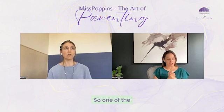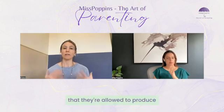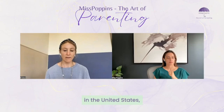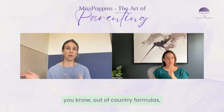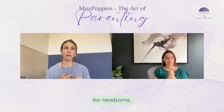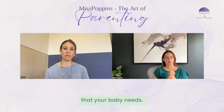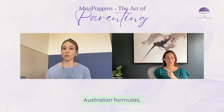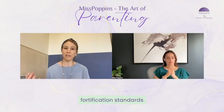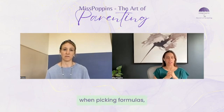Yeah. So one of the things that the FDA does look at is the nutrients in the formula that they're allowed to produce and sell on the shelves. All formula in the United States must have iron added to it. Not all formulas do, so some of those out of country formulas might not have iron. And we know iron is such an important nutrient for newborns, and especially as they get a little bit older and their iron stores start to deplete. They are also required to have 30 nutrients that your baby needs. So they're all fortified, whereas some of these European, Australian formulas might not have the same fortification standards that America does. Got it. Okay, so something to always be aware of when picking formulas.